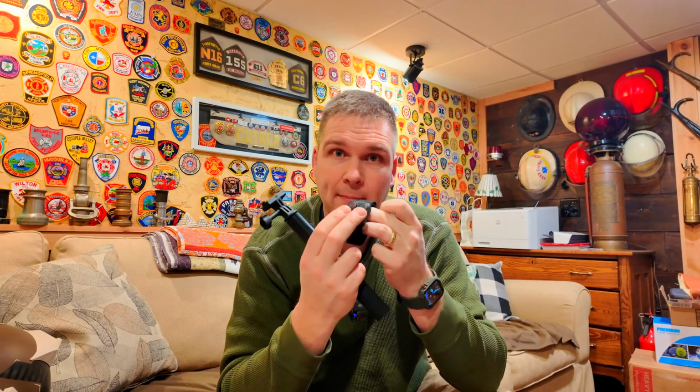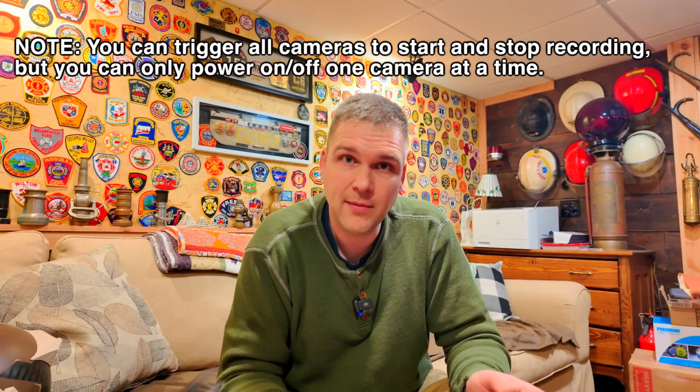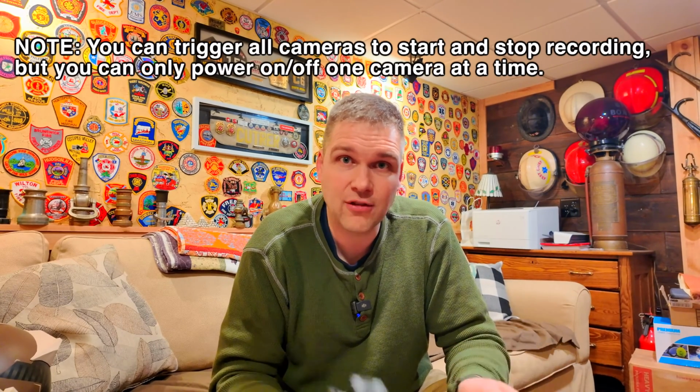So this comes with a handlebar mount, two big buttons that mimic the same buttons you have on the camera itself. And one of them is power on and one of them is record. So if this camera is connected and everything's connected through Bluetooth, all I have to do is push the button and the camera will come on and start recording.